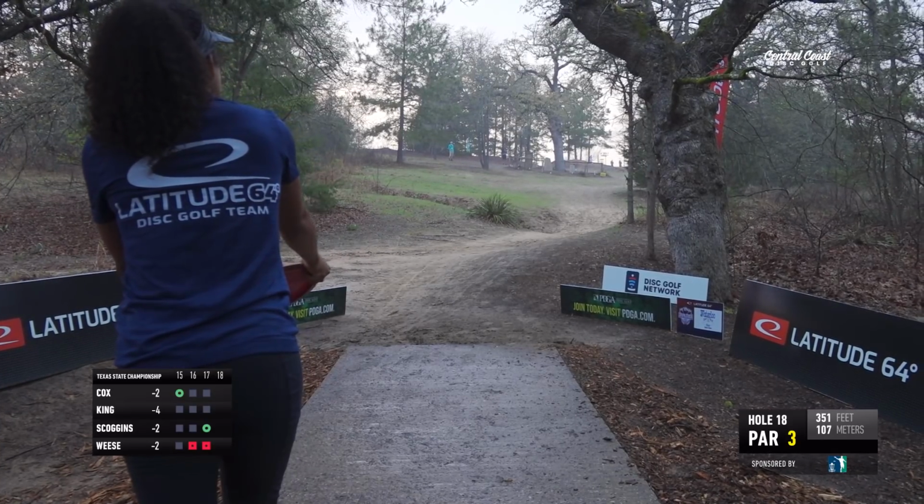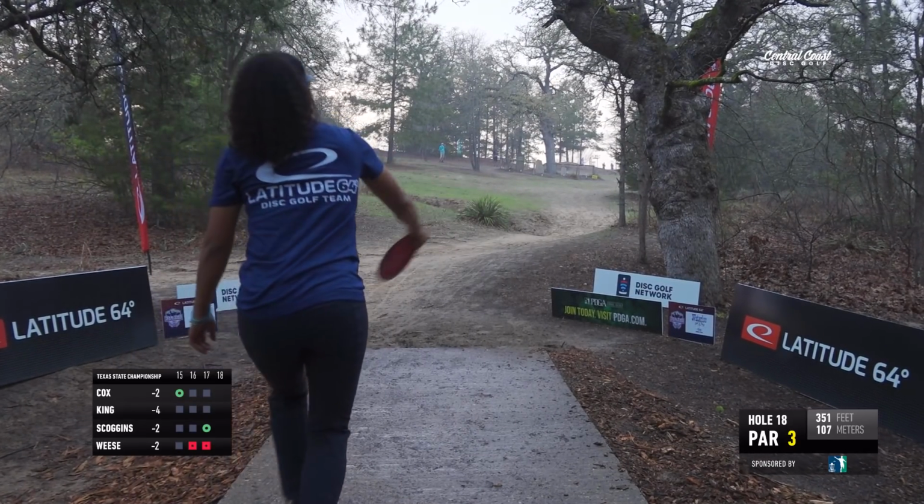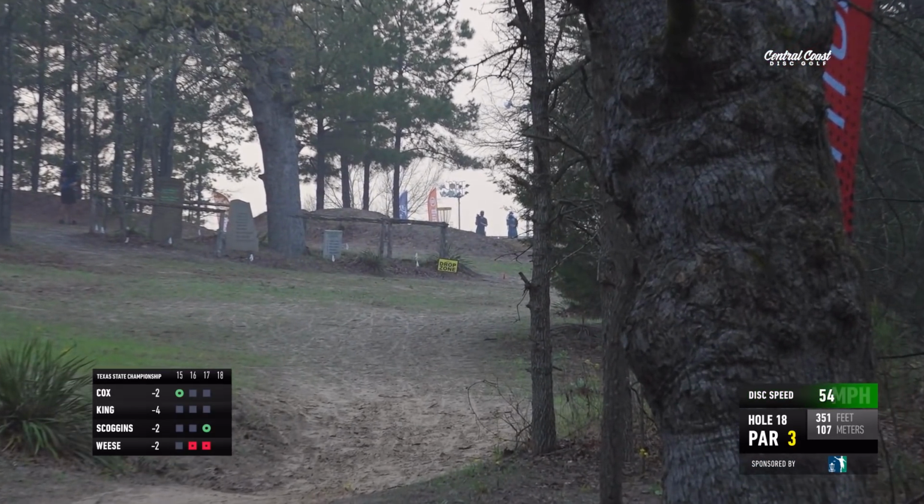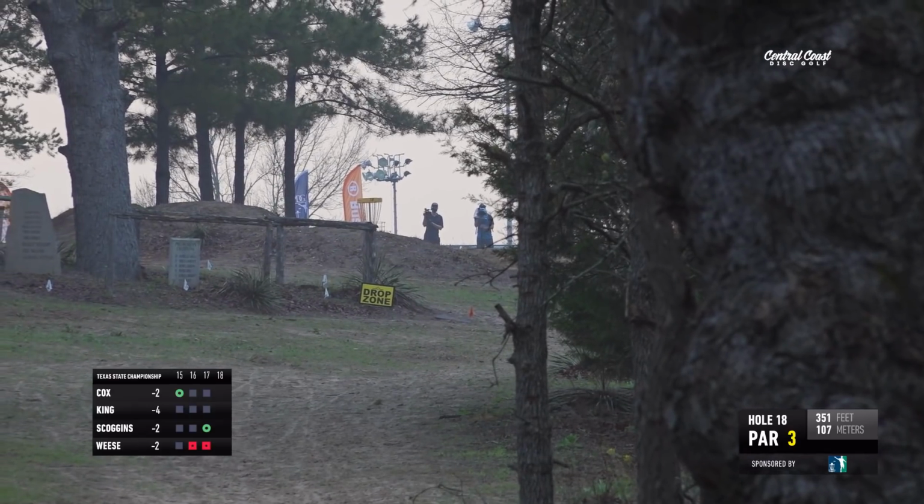I really think, as much as I throw the sidearm here, I really think it plays to a backhand. I feel ya. Because that big tree in that cemetery of winners is right in the line for a sidearm. Yep.